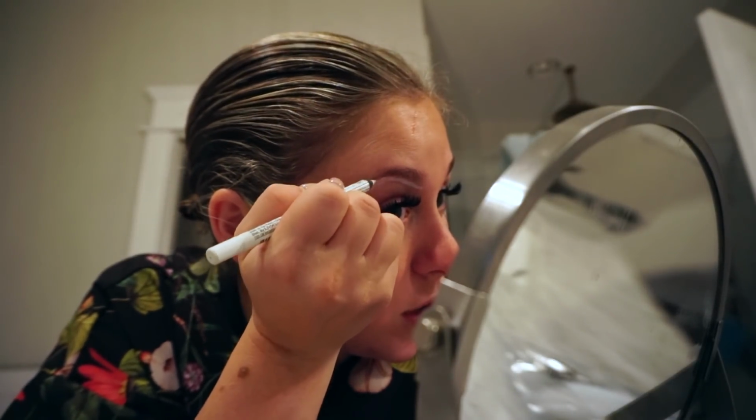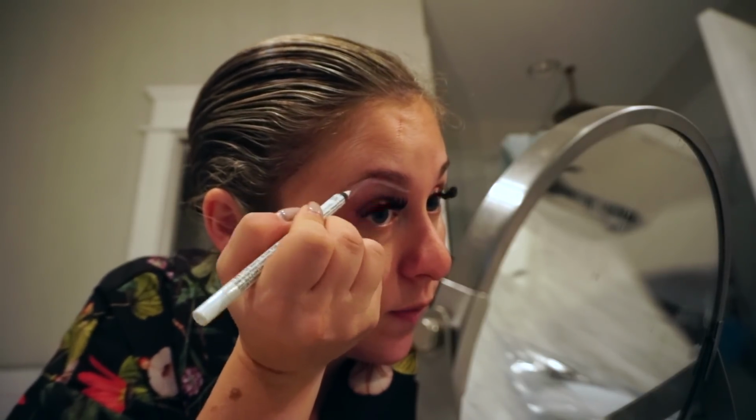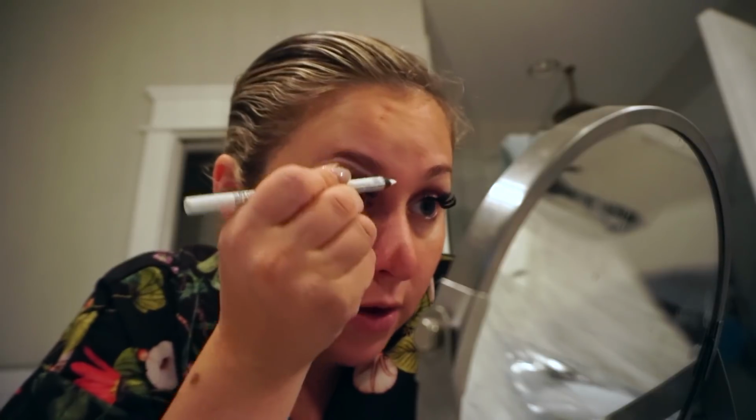But you do really want to be careful because you don't want to dye your skin in all the wrong places. Okay, so there's one. I'm going to do the other one.